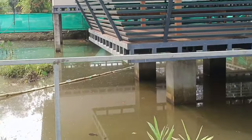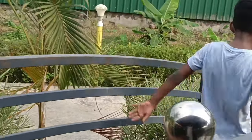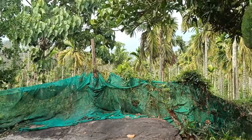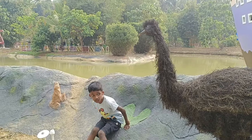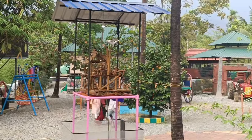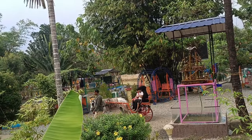Oh, I'm going to rest over here. So many guys can rest. So much space and check out this. Very nice. It looks cool. How many beautiful trees. Check everyone. The waltz is going right now.